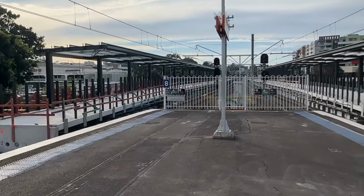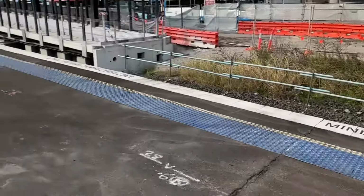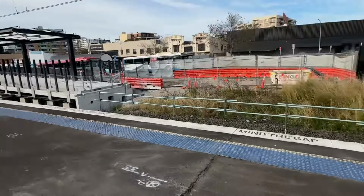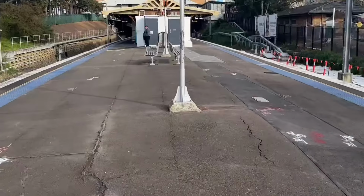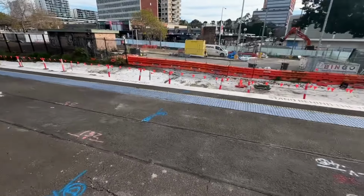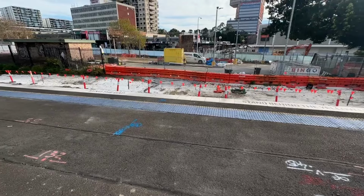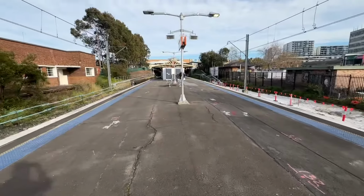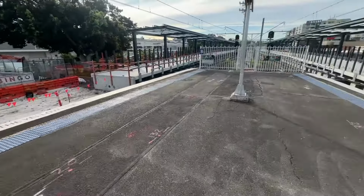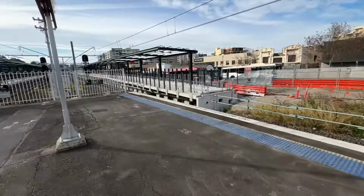Okay, so these two platforms will be for the metro, and I think this path here will be for the plaza. So I believe this section from here to here will be chopped off to make way for a plaza path. Construction is still underway, so I believe this end of the platform facing Birrong will be extended out a bit further. So this will be a terminal for both Sydney Trains and Sydney Metro.